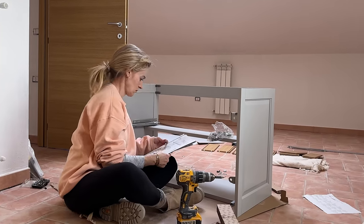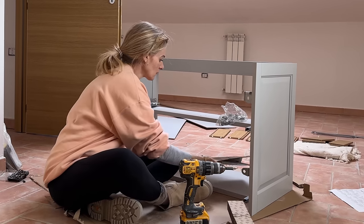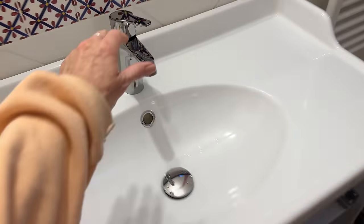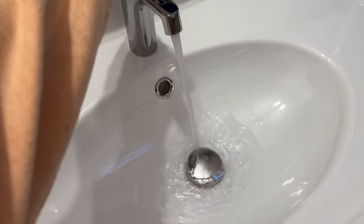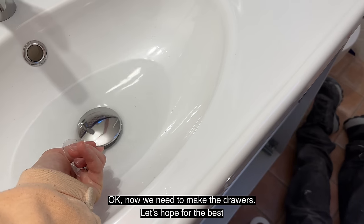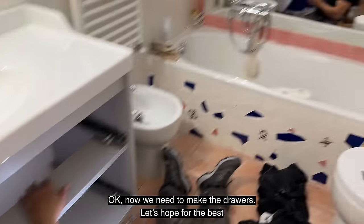Meanwhile, back in Tuscany, I'm trying to get to grips with how to assemble a bathroom sink unit. Amore, puoi aprire un attimo la fontana? Ta-da-da! Yay! Non c'è nessuna perdita, funziona. Ok, adesso dobbiamo montare i cassetti. E speriamo bene.